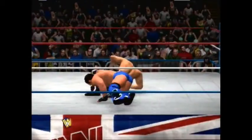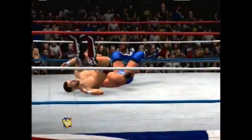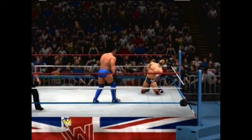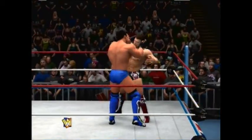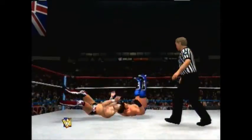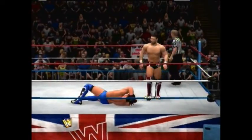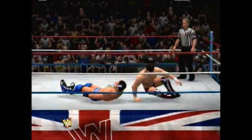Wait a minute. Refusing to give in there. What sheer determination. Shamrock may be done here. Big kick echoing around the arena. Oh, Daniel Bryan, too crafty for that. Daniel on the top rope once again. Heads up. What a landing.